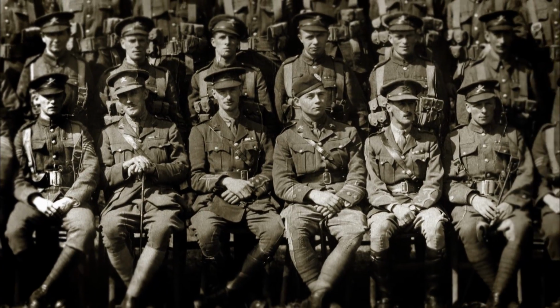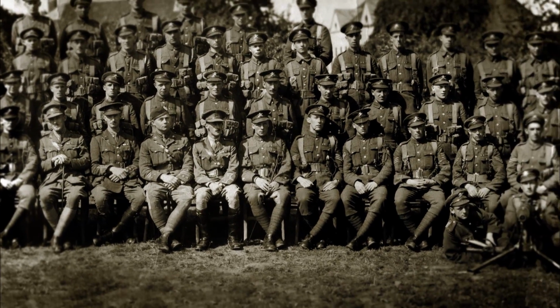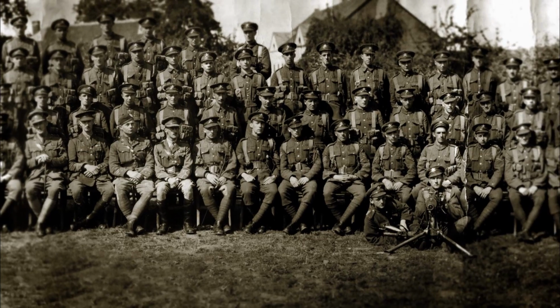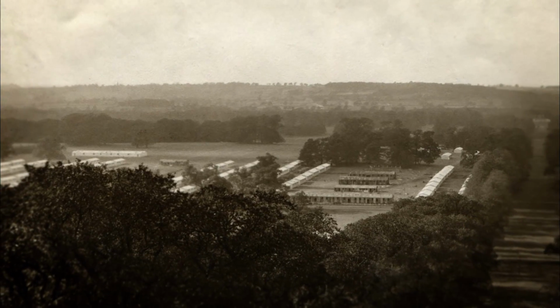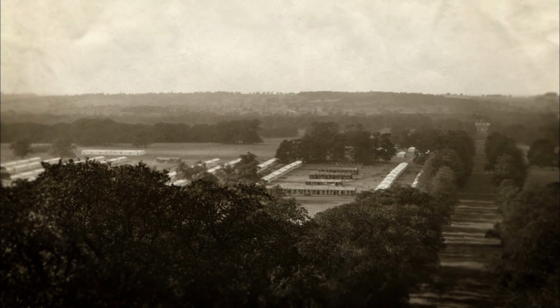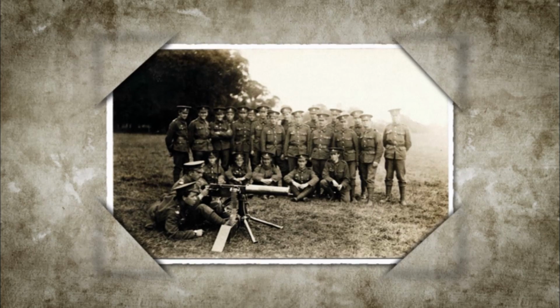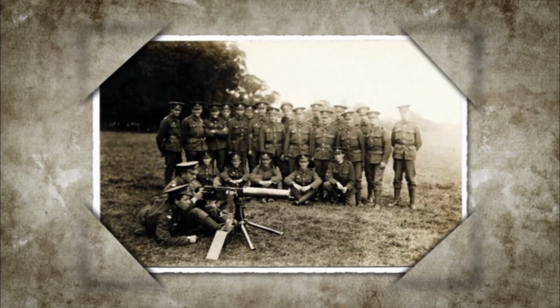So in October 1915, a year into the war, the unprecedented decision was taken to form a new force. The Machine Gun Corps was born. It needed somewhere to train and fast. Belton came into its own. It was a vast site that the army was already using for training and was easily adapted for the new Machine Gun Corps.